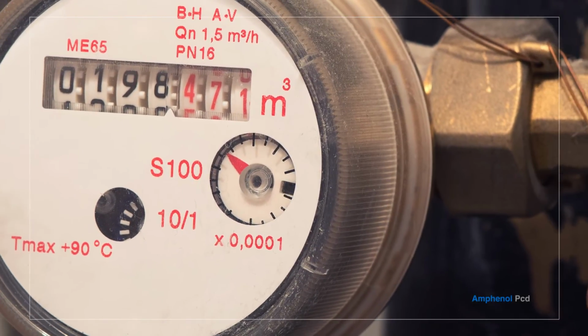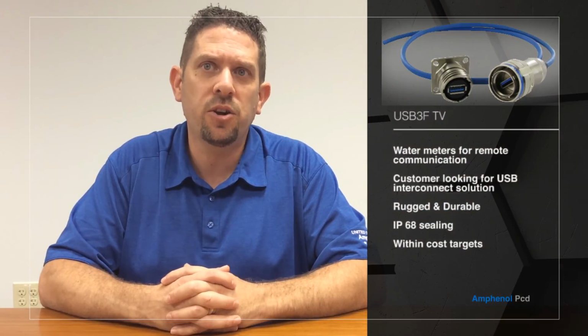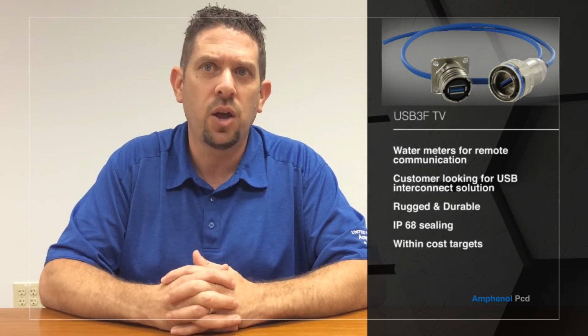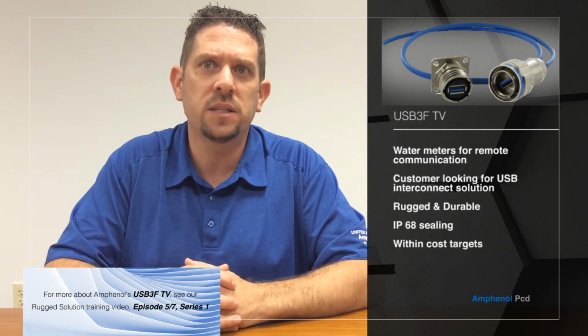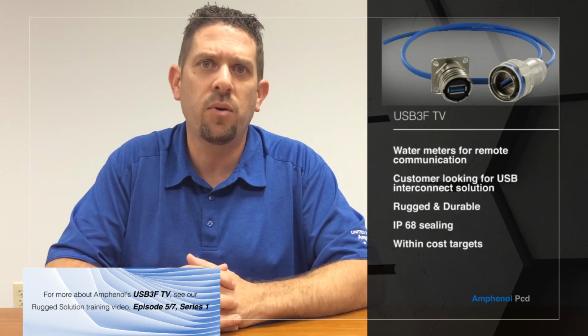Another application involves the industrial market. Water meters for remote communication, and more specifically, to remotely record and monitor water usage, eliminating the need for someone to read the meters in person. The customer was looking for a USB interconnect solution that was very rugged and durable and had IP68 sealing, all within their cost requirements. The USB port powers and sends data through an antenna that communicates to equipment mounted on telephone poles along the street. This is used for both residential and commercial properties.